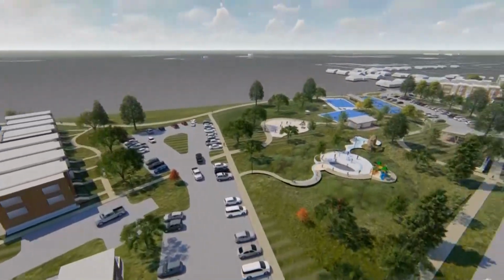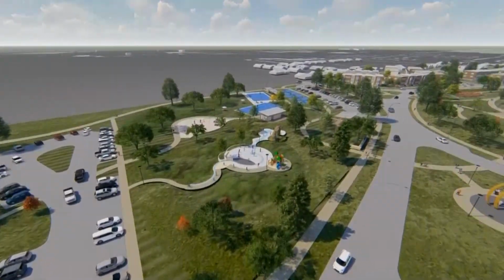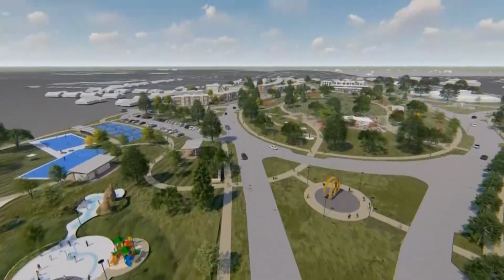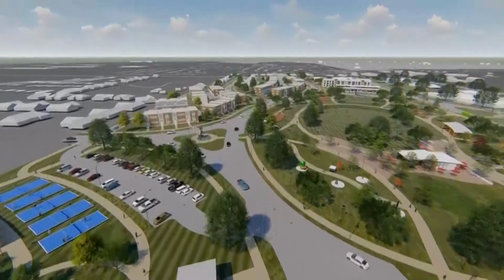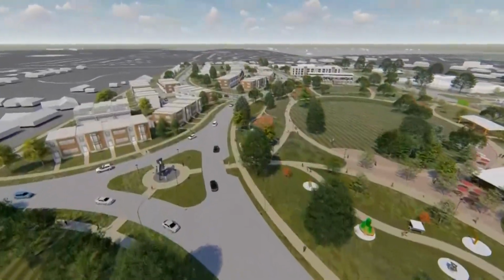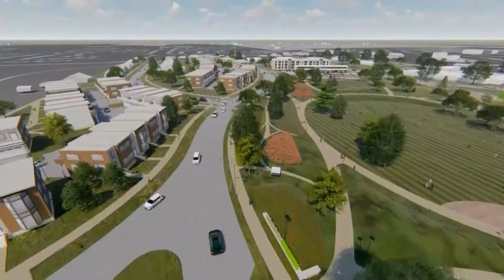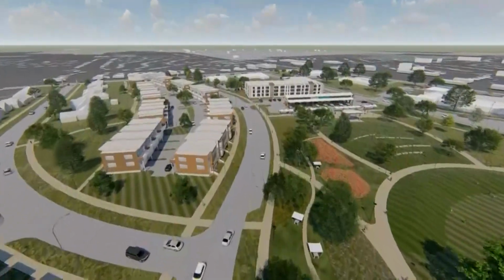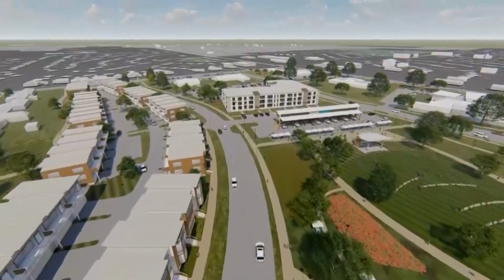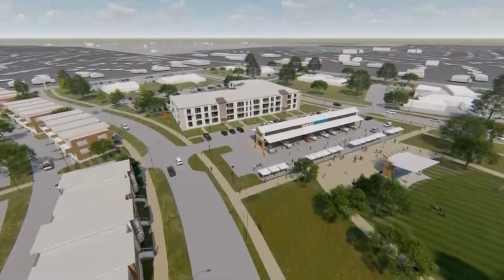Hovering up over the park there and the active play area. And then we'll move back around to the south side of the Civic Green, and then that amphitheater space in the market and senior housing.